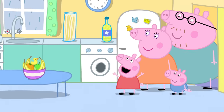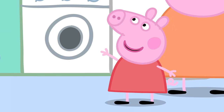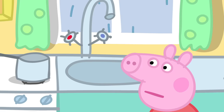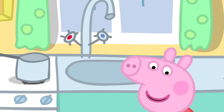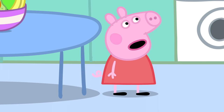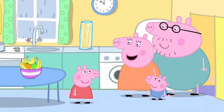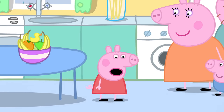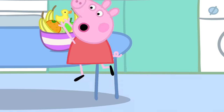I've come to find you, rubber ducky. I know where you are. You're in the sink. Oh. The rubber duck is not in the sink. I know. You're hiding under the table. The rubber duck is not under the table. Give me a clue, please. It's sitting with something else that's yellow. Something yellow that lives in the kitchen. Bananas! There you are!